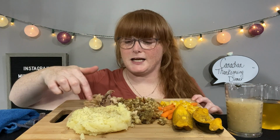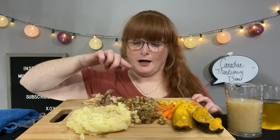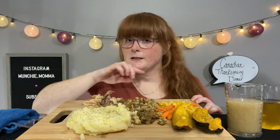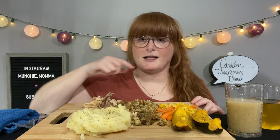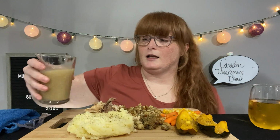I have mashed potatoes in the front here. This is my homemade stuffing. Some of it is from what I stuffed into the bird, and then I did make a tray outside of the bird. I have squash. I love acorn squash or pepper squash, baby carrots, and some corn back here. This is my homemade gravy from the drippings of the turkey.